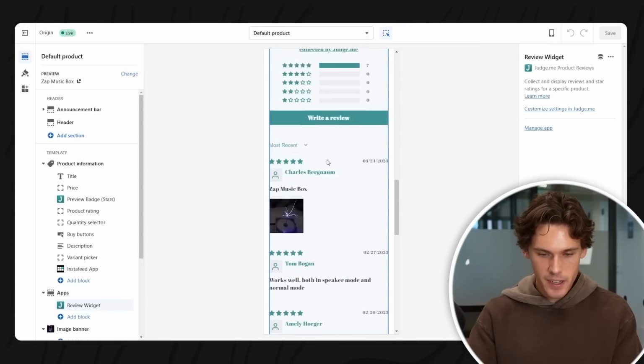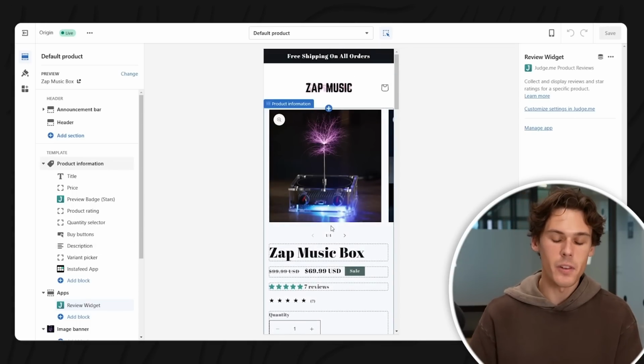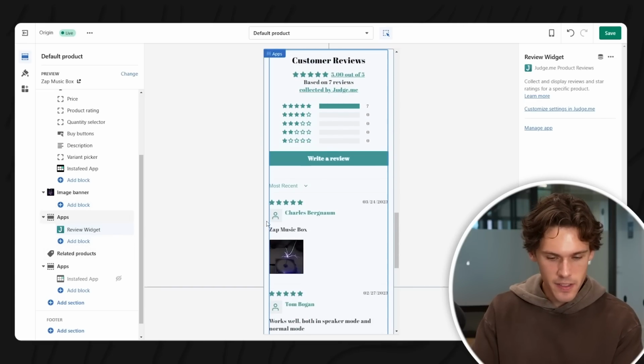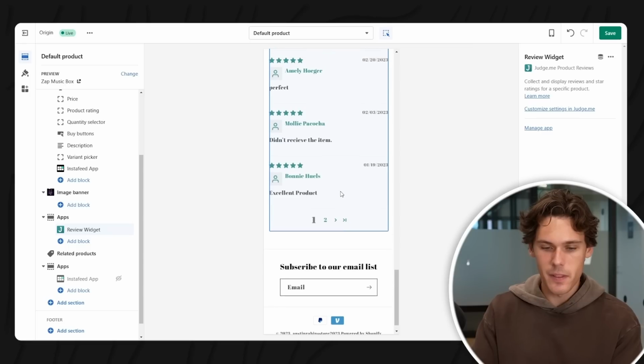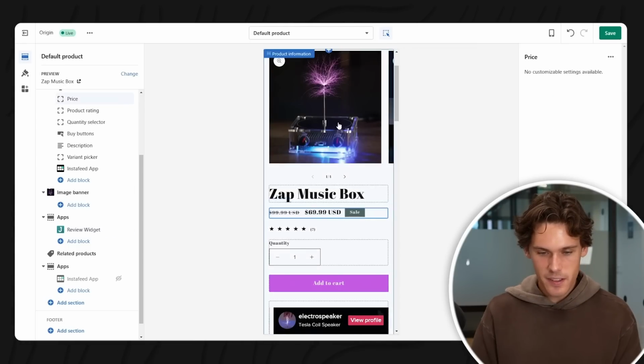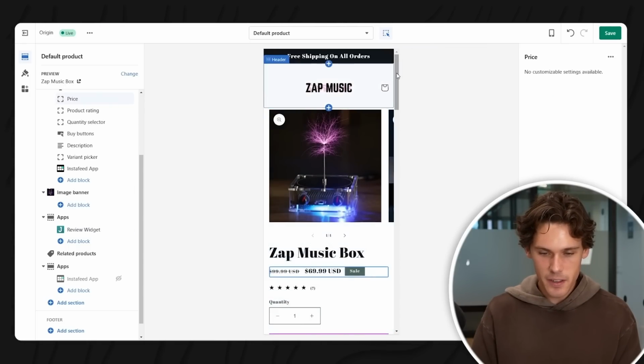The reviews are here, and you can go and change the colorway of this to actually match the theme of your website, but you do have to pay for that with a premium theme. And I just moved around the apps and the image banner because I want to have the reviews at the bottom of the page. I don't want them to be right in the middle. So you've got the top of the page. I like that first image. It's pretty nice. We got the logo.